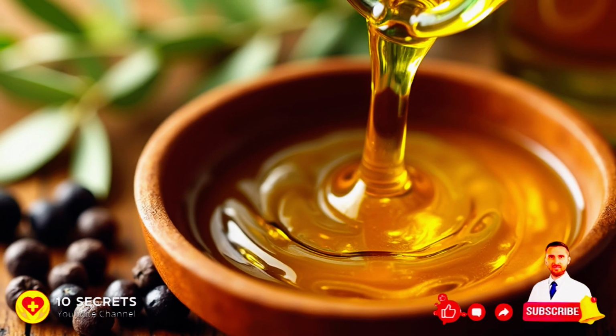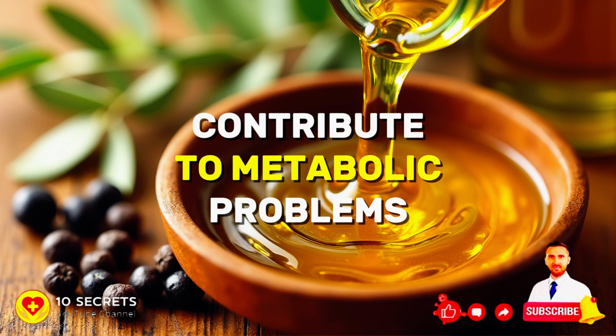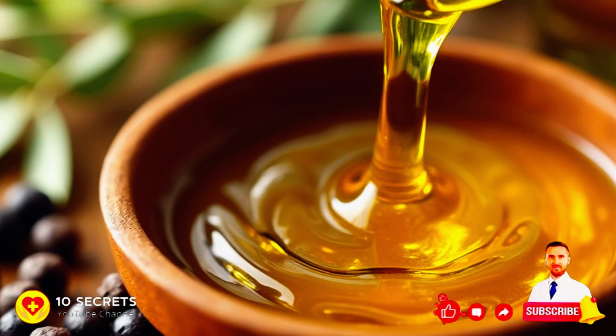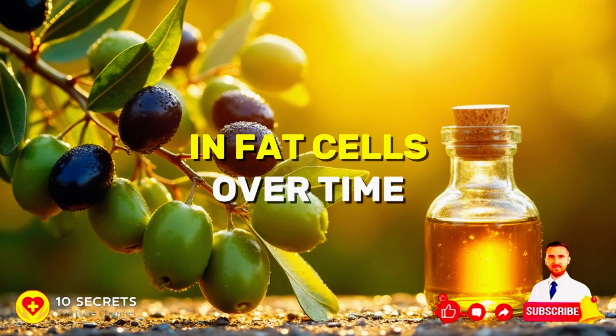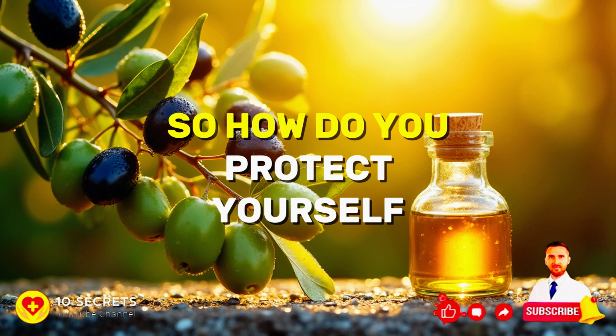You'd think you're making a smart choice, when in reality, these additives may contribute to metabolic problems, endocrine disruptions, and long-term inflammation. And since they accumulate in fat cells over time, their effects don't simply disappear overnight. So how do you protect yourself?